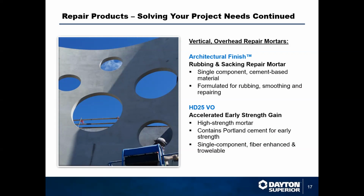The HD25VO, on the other hand, is more for structural repairs for vertical and overhead. You'll see this used a lot in bridges, parking ramps, walls, columns, pipes, beams, you name it. It has a very fast strength gain and high final strength. It's polymer modified and fiber reinforced, so it handles great in those vertical overhead applications.